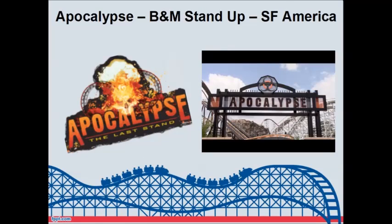Next is Apocalypse at Six Flags America. This logo, it's a B&M stand-up. The ride entrance does not match the logo, but I do like the logo itself. Me being a horror fan, it kind of caught my eye. It's got that kind of zombie-esque, almost like Walking Dead style feel to it. So I kind of thought that was very neat. I like how the skull is coming out of the explosion, and you've got the coaster coming out from each side as well.